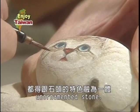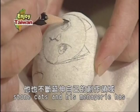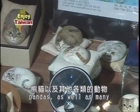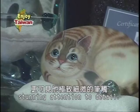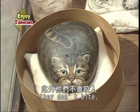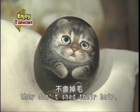the unornamented stone. Over the years, Lee has created hundreds of stone cats, and his menagerie has expanded to include dogs, pandas, as well as many other animals. From the fur coat to the sparkling eyes, every stone animal is one of a kind and is created with stunning attention to detail. Apart from being beautiful and unique, these stone animals have many other advantages. They don't bite, they don't shed their hair, they are quiet, and they cost nothing to feed.